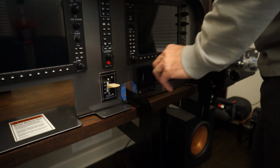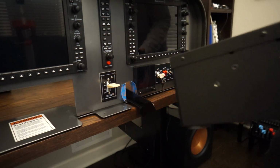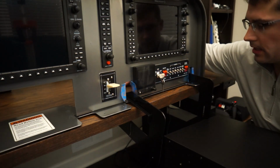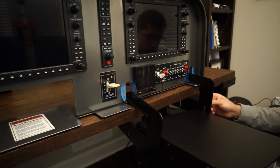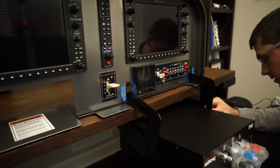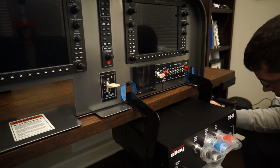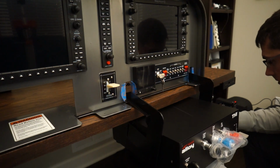Now, with this, you're going to take the throttle itself, and you're going to take a couple of the thumb screws, and you're going to aim to put the middle thumb screw in to this hole here.